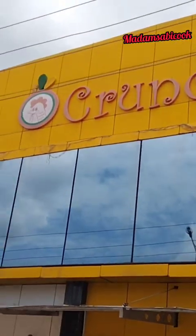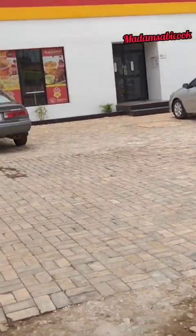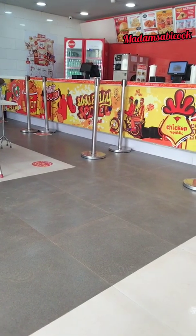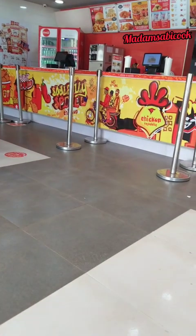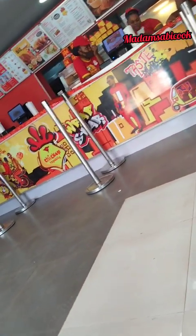Another fantastic eatery here in Ebonyi State is Chicken Republic, still on Afibo Road. We couldn't do much because they didn't want us to speak with them, but I'm sure they have one or two things that you would love to see when you come into Ebonyi State.